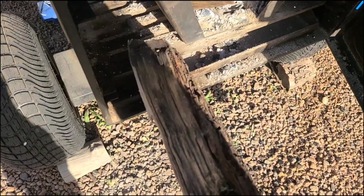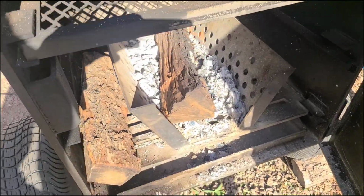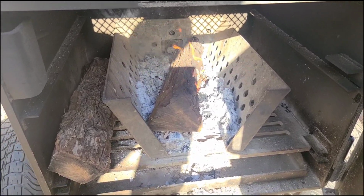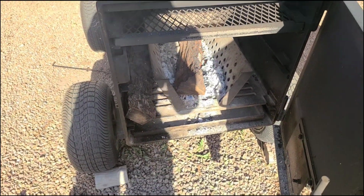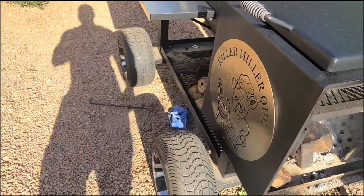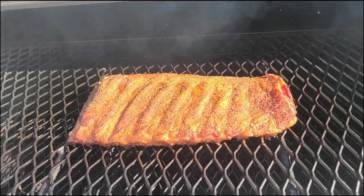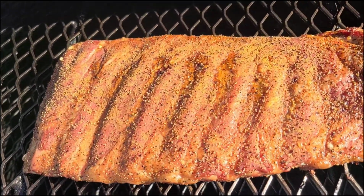Throw me in another log to dry out. You see now that you done dried it out, it catches on nice and quick. Best time to change and add some wood. Check on your meat then. You gotta be open anyway. Let's go. So like always, man, when you're cooking out here, you gotta improvise a little bit.